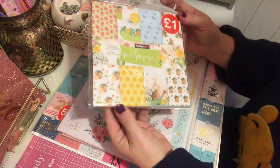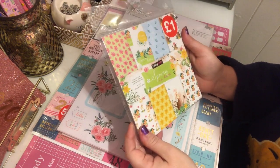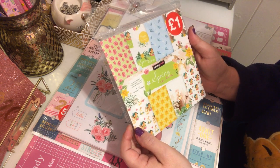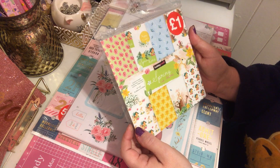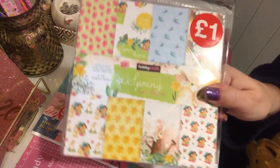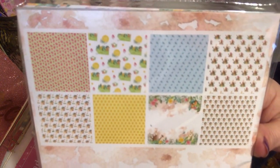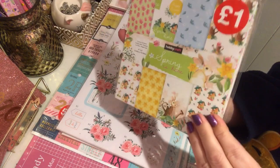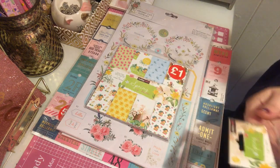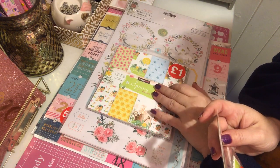Coming up to Easter, I'm wondering whether I should have got two of these. They only had a few of them, and these were £1 each, and they're 6x6. Spring is Here, and this actually contains 24 sheets of double-sided, 8 designs, and it happens to be Easter, and I didn't have any Easter ones, so I thought these were really nice. And this was £1. Maybe I should have got more, but I could buy two or three and double up on everything, but I didn't want to go down that route. I didn't want to have too much stock, but this would be really good to make Easter cards.